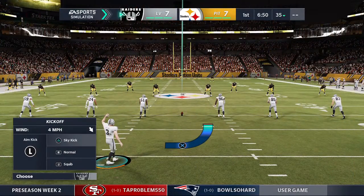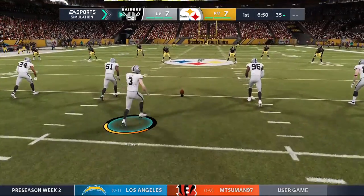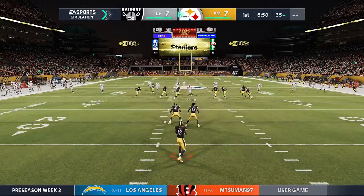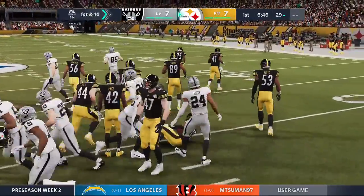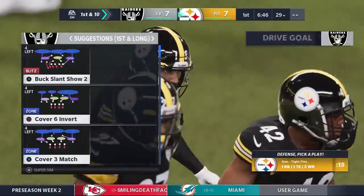Matthew McCrane set to kick off. So all even at 7 now as they kick it away. Johnson now returning. And a good return as he'll be stopped just shy of the 30-yard line. The Steelers take over 1st and 10.